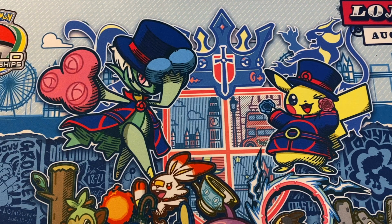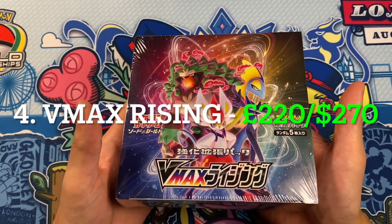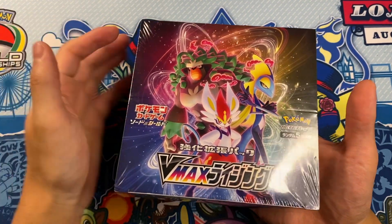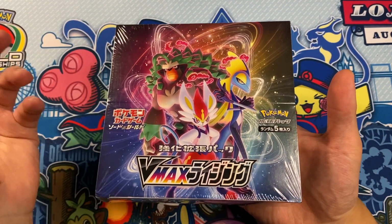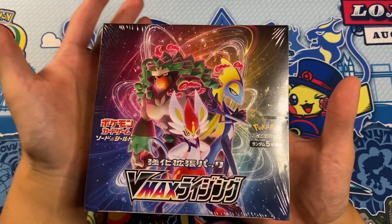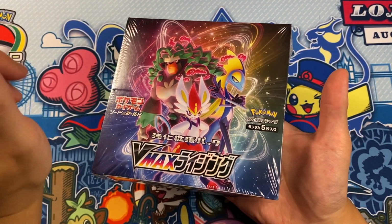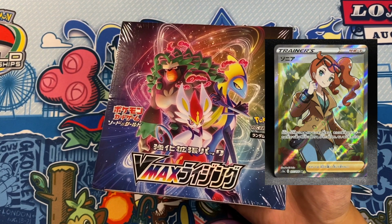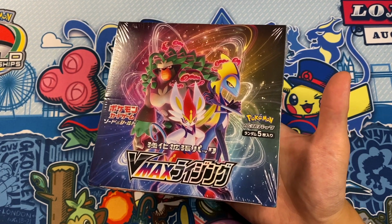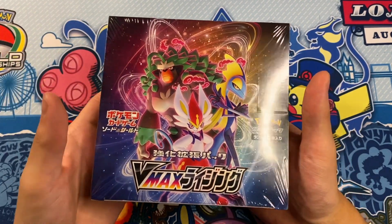Okay, so now we're at number 4, and another set that's going to surprise you. It's VMAX Rising. Now you may be wondering, what is this set? I've never seen it. And again, that brings me back to my point of box rarity. I think when this came out, people thought it was a mid set, and it is really a mid set. I mean, these starter evolutions from Sword and Shield are not really that popular, and they're the main hits that you can pull in there, except for one hit, which is the Sonia Full Art. Now that card is pretty rare for a Sword and Shield modern card, and it is also a popular waifu card.